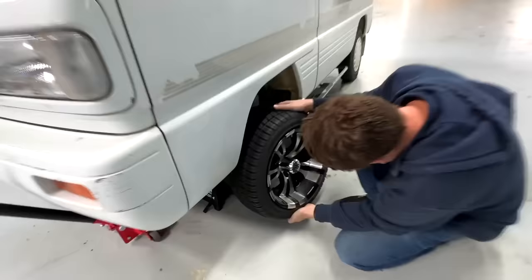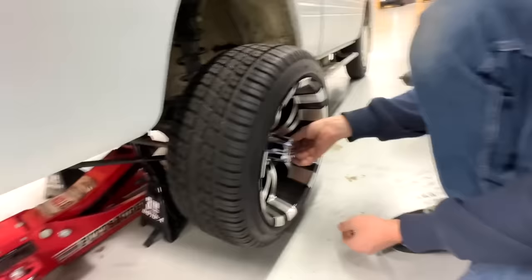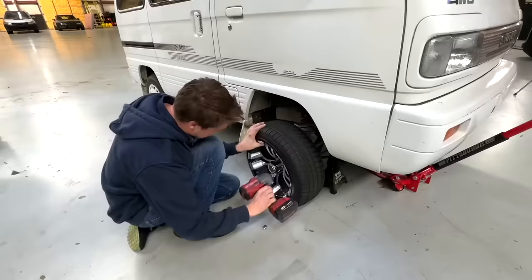Exciting part, the fitment. Watch it not work. We need another piece. Well, we did test fit it. That's backwards there. Number two going on.